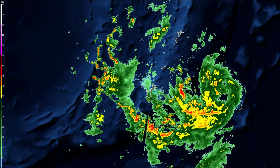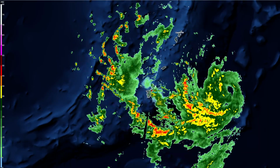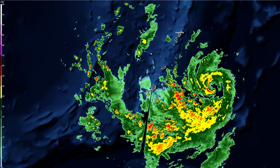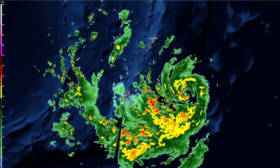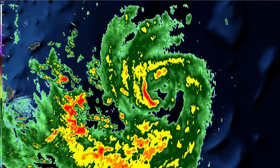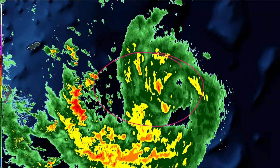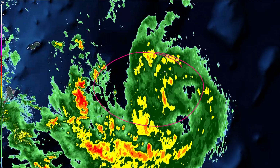This is radar out of Guam. This is one of the nice things of having radar out here. And you can see the development without microwave and such. I'm going to zoom in here into the inner core, and I'm going to try and outline this to the best of my ability, but my pen is a bit offset from my screen compared to what you all are seeing, but you can see the general eye here.